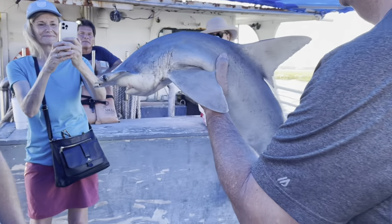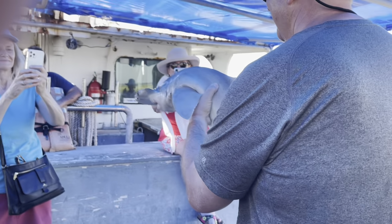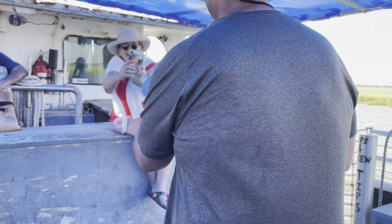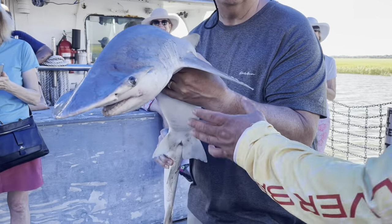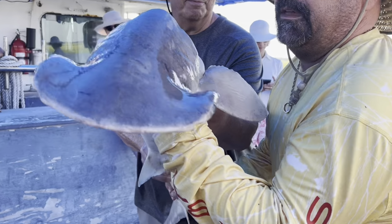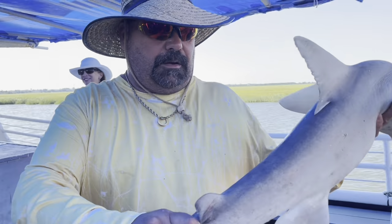By looking at the back pair of fins here, this one is a boy. See these little extensions that come off, these two little points right here? Those are called claspers. So on sharks and rays, if they have those little extra points, that's a male. If it's not there, that's a female.